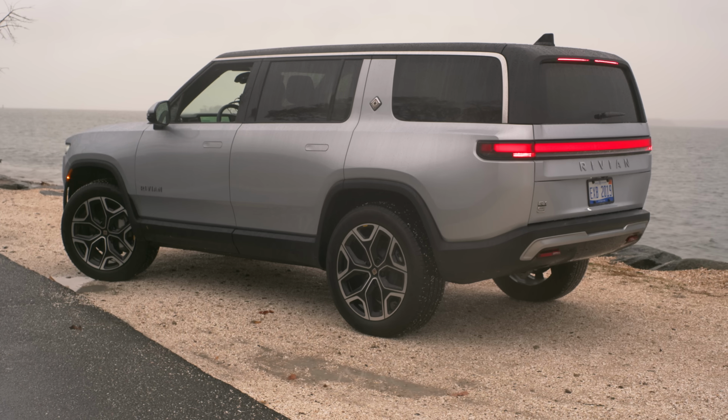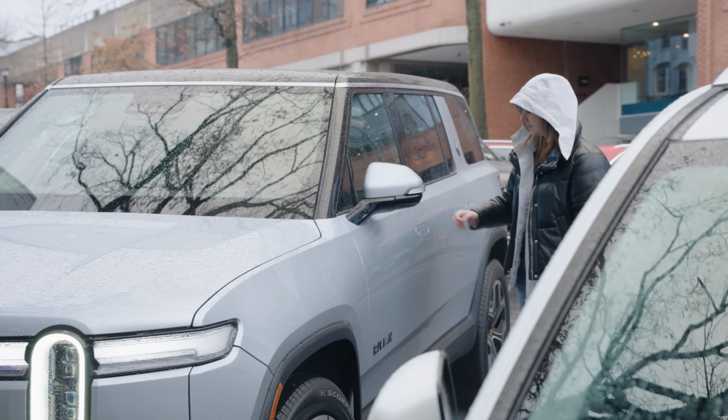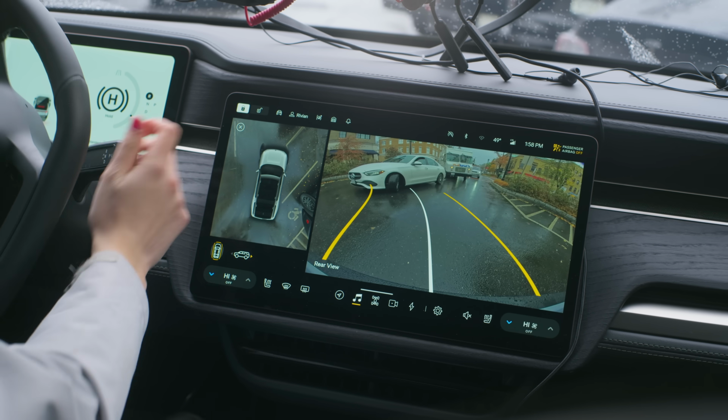This is the brand new Rivian R1S, and it's one of the most popular electric vehicles in the world. In fact, it actually just beat the Tesla Model X in sales. So in today's video, I'm going to try to answer every single question that you may have about it.